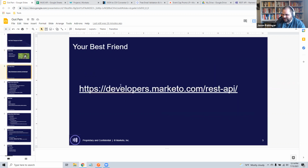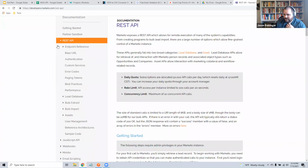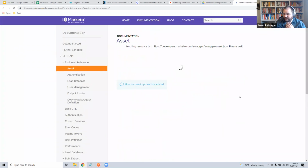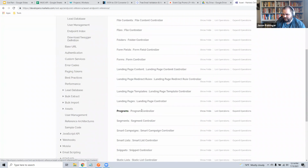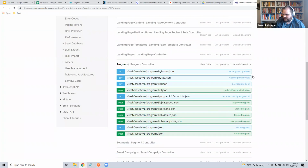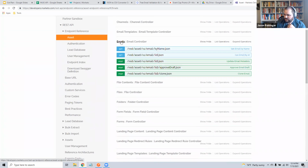First thing you'll want to do, this page is going to become your best friend. This here is the developer docs, and here are the endpoint references too. So this is basically everything that you can do with the API in Workato, and you can see it's broken down by object. If you wanted to see what's all available for programs, there are calls to get a program name, get programs by tags. You can also update programs with information. So anything that you're going to need can really be found on this page.